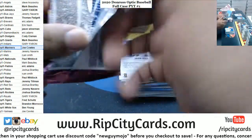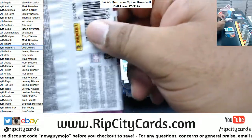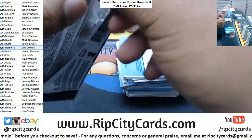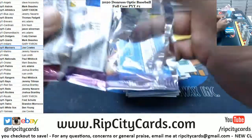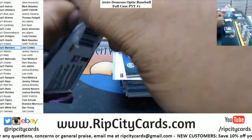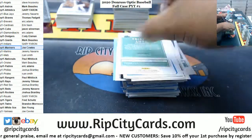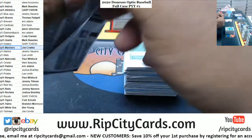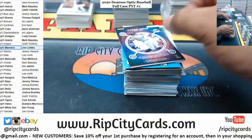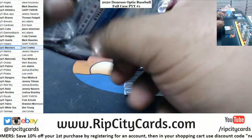What up, JP? You know it, JP. How you doing, man? I'm almost done with this Donruss Optic case. It's the first case I've opened up of this so far. I got two more in the store. How you doing, JP? How's your week going so far, man?